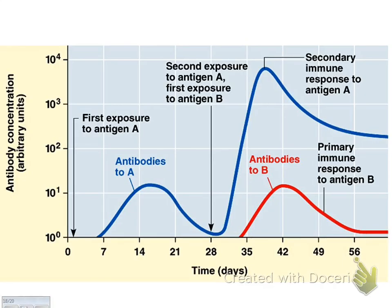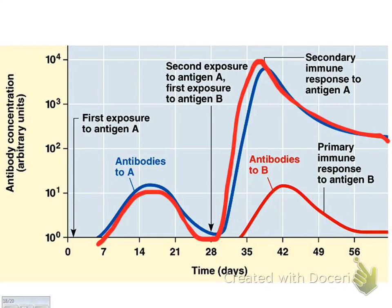Okay, this is a picture of what your graph should have been like. But this is the one line. So you've got first exposure of antibodies. Second exposure is shorter and you make way more. So it shows you, if you look at the first exposure, it's like from 1 to 28 days. The second exposure is like 28 to 35 and you're better. Something like that. Maybe 40. And you're all better. And this is all because of memory cells.